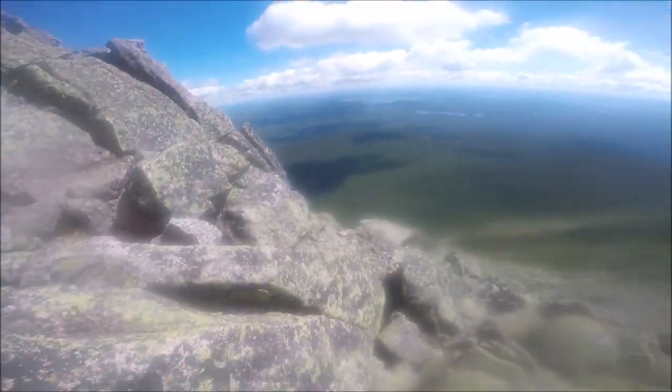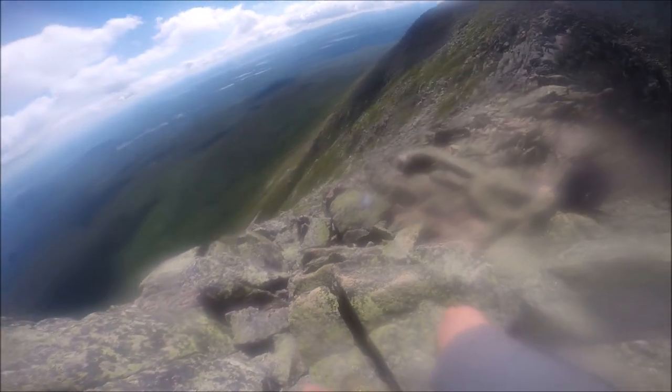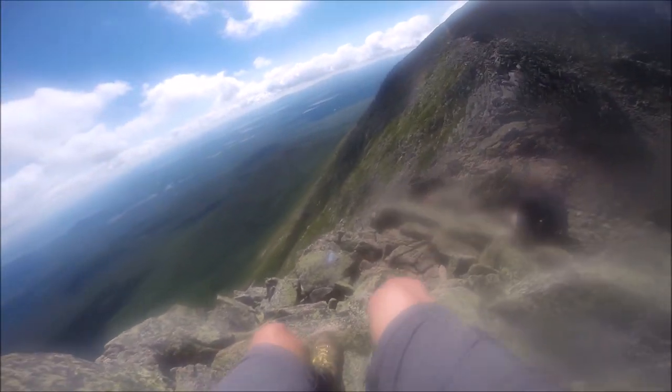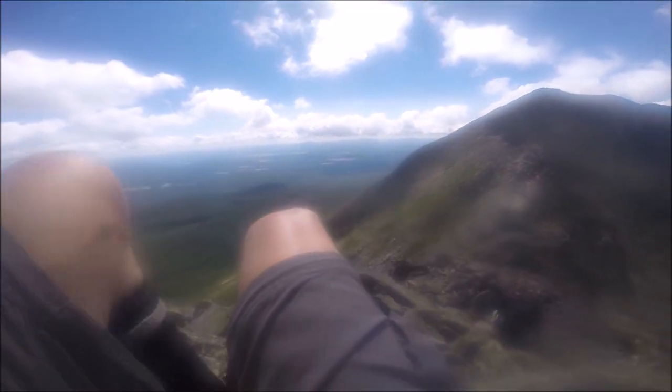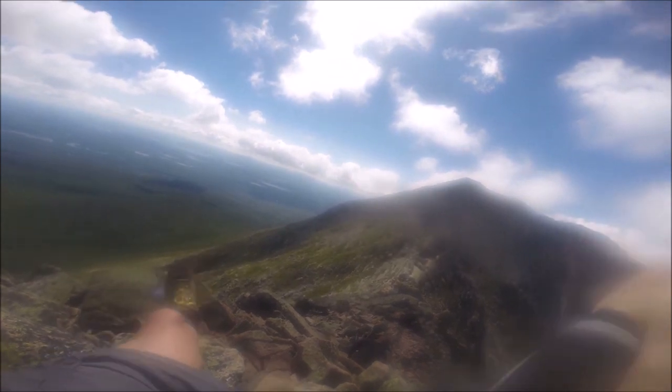To think about the knife edge, I thought it was flat and basically narrow and you had to run across it. I didn't realize it was a BB trail. Yeah, it was. There it is, still going over.